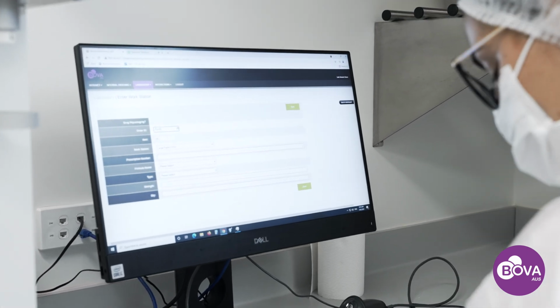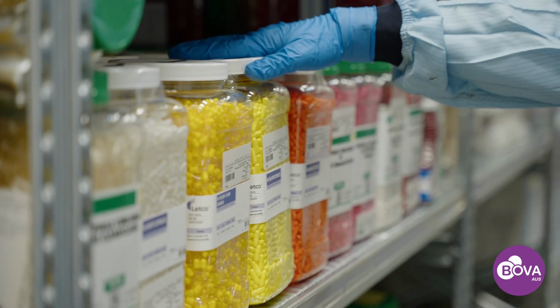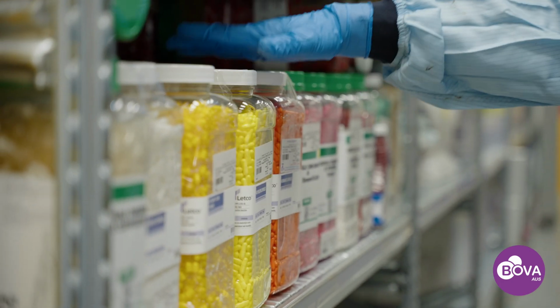And so since then, I've been implementing a change to Bova Aus so that back here in Bova Australia, we're also trying to implement quality standards that comply with GMP. We ensure quality from start to finish. And so that goes from the very start of the process, which is sourcing our raw materials. We ensure that we source from quality manufacturers.